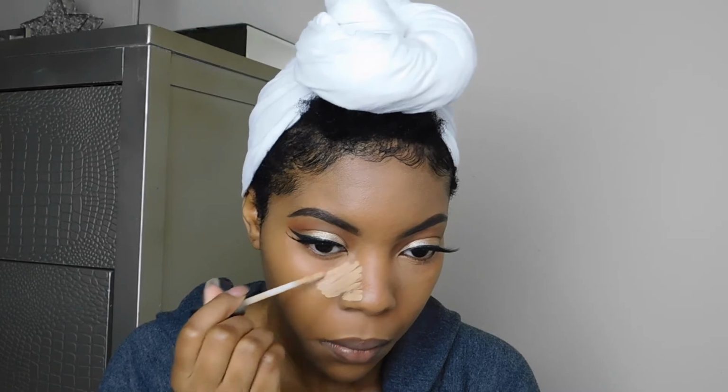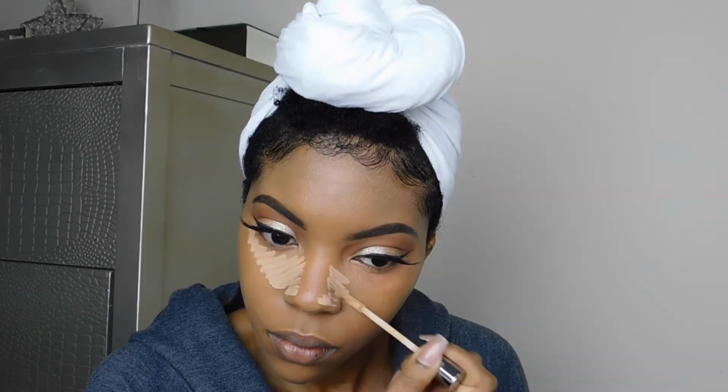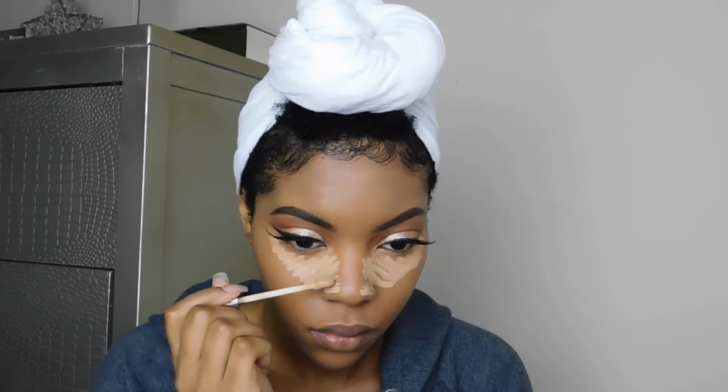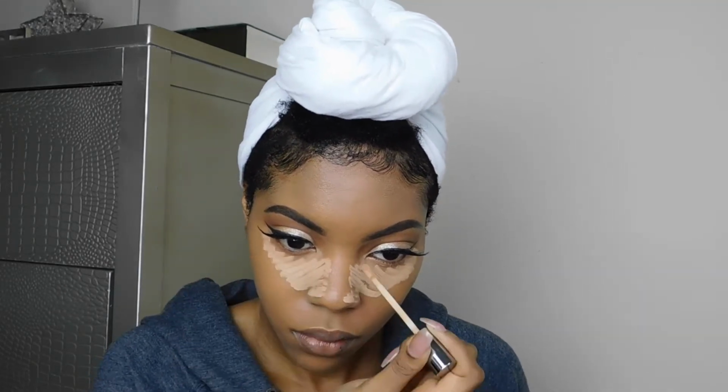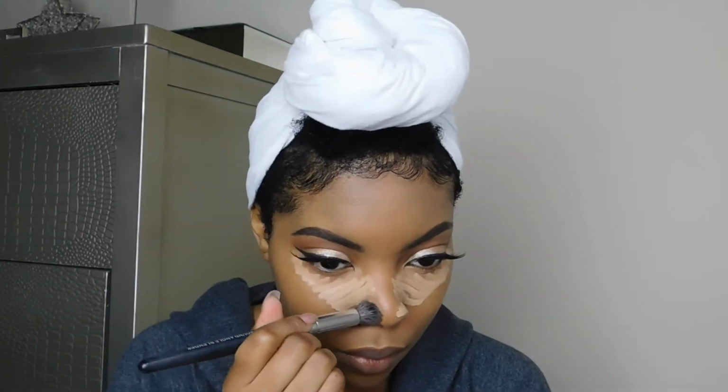Next, I used my Urban Decay Naked Skin Concealer, and this one is one of my absolute favorite concealers. I did a review video on this one a while ago, and I just really love how the finish looks. It's buildable, it's really smooth, it never creases for me, and it literally feels weightless. So I'm just going to put that under my eyes and let it sit for a second, and then blend it in when it starts to get tacky.